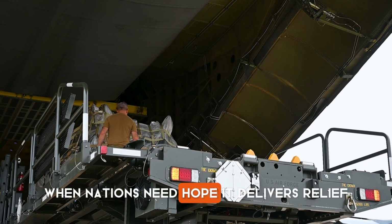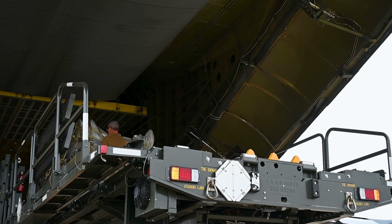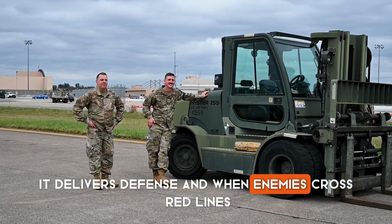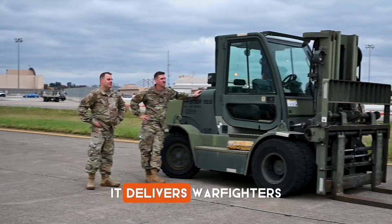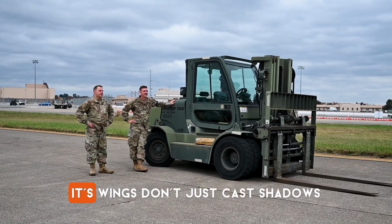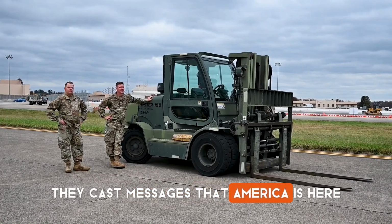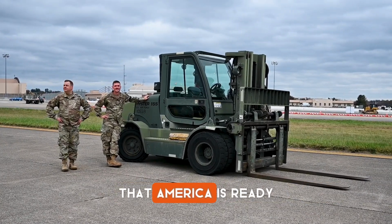When nations need hope, it delivers relief. When allies need assurance, it delivers defense. And when enemies cross red lines, it delivers war fighters. Its wings don't just cast shadows, they cast messages. That America is here. That America is ready.